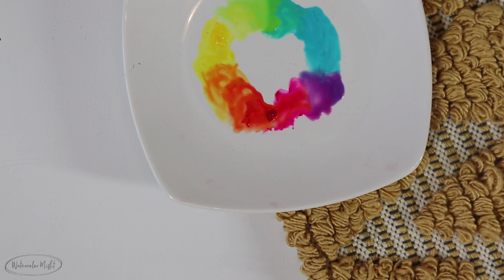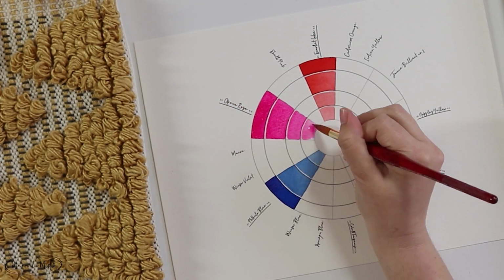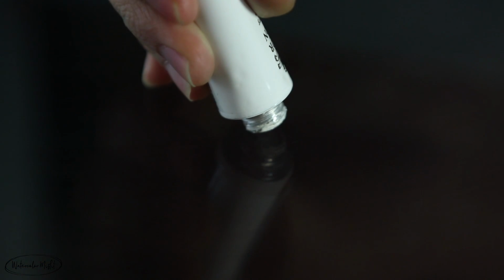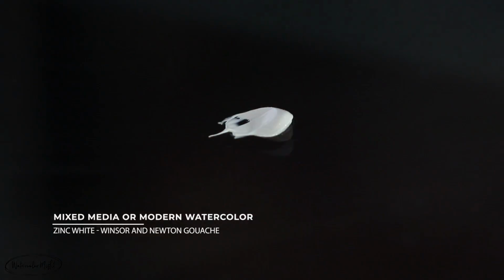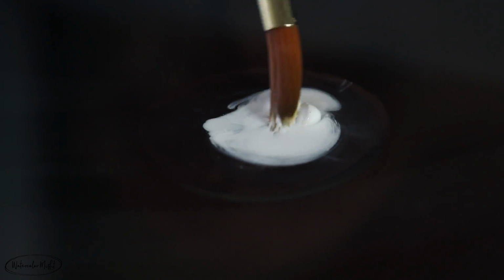And if you just wanted to invest in 6 of these colors, those would be really good ones to invest in. You could actually mix almost all of these colors with those particular colors, except for the ones that are more pastel, and for those you would need a zinc white gouache. And yeah, you heard me right. I am very much a mixed media watercolor illustrator, and I like using white in my illustrations. So gouache white, this zinc white, is actually very much considered a primary supply for my particular palette.